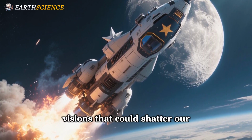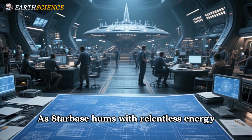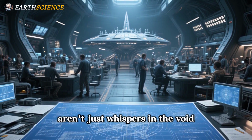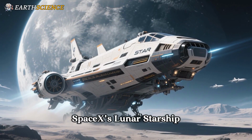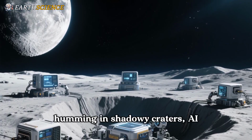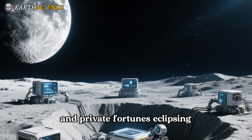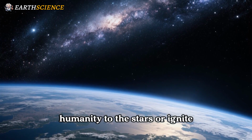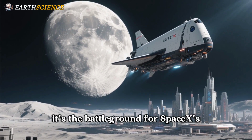Brace yourself. The climax of SpaceX's Lunar Starship epic is unfolding with mind-bending visions that could shatter our earthly limits and spark fiery debates across the globe. As Starbase hums with relentless energy, Elon Musk's audacious blueprints for lunar dominance aren't just whispers in the void. They're thunderous declarations of a new era, where SpaceX's Lunar Starship becomes the gateway to interstellar empires. Picture quantum computers humming in shadowy craters, AI factories churning on the moon's barren plains, and private fortunes eclipsing NASA budgets. It's a high-stakes gamble that could catapult humanity to the stars or ignite backlash like never before.